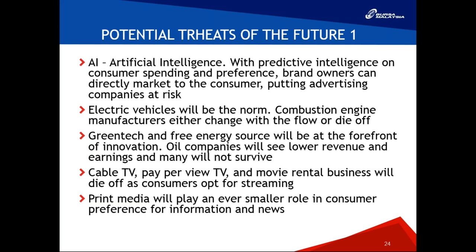So that would be the failure of the company to change with the norm. Now the other thing is green tech and free energy sources will be at the forefront of innovation. Because just early in this decade, we talked about wind towers, we talked about solar energy.